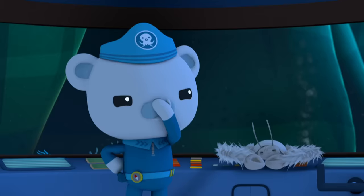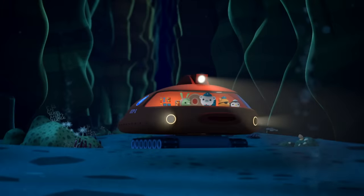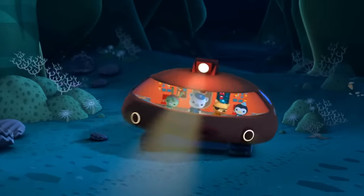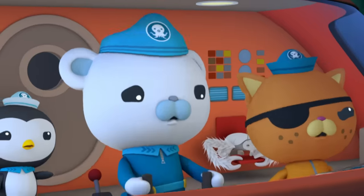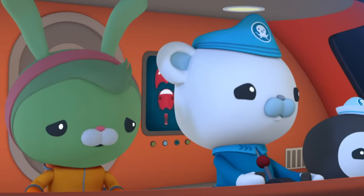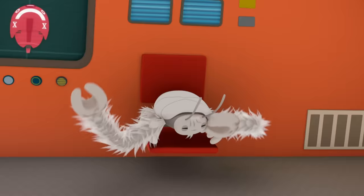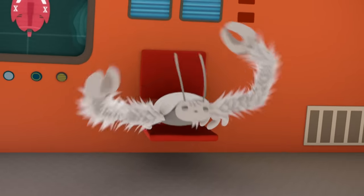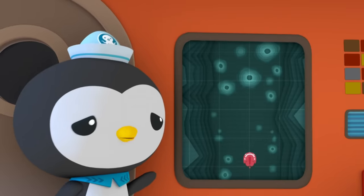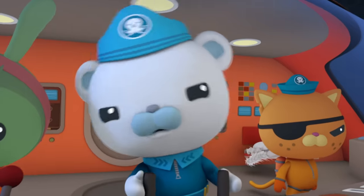All right, Octonauts. Back to the hydrothermal vents. Tweak, the brakes are out. I can't stop the ship. Must have done some damage when he was looking for food in the vent. I might have snipped a few things in there. Captain, if we don't stop the GUP, we're going to crash into the hydrothermal vents. There's no room to turn the GUP around.